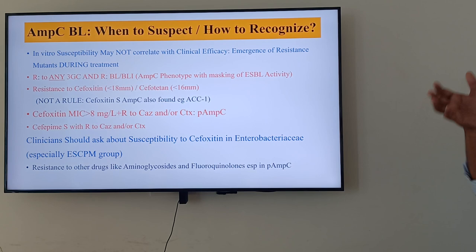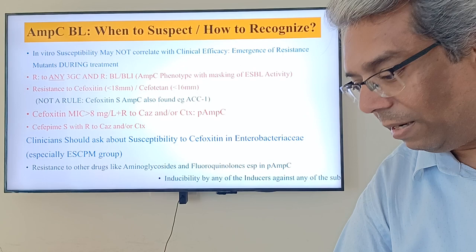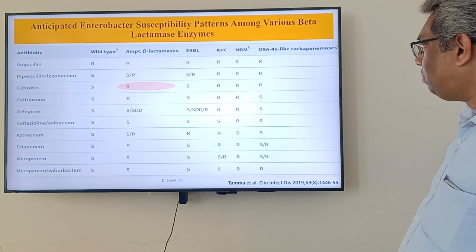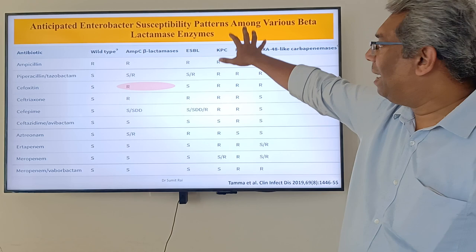So resistance to other drugs like aminoglycosides and fluoroquinolones is also seen, classically, in case of the plasmid-mediated AmpC beta-lactamases. And of course, you can see the D zoning. So if you're getting an Enterobacter isolate, it could be any of these kinds. It could be wild type, it could be AmpC type, it could be ESBL, KPC, NDM, OXA. So this particular Enterobacter that you're isolating could have any of these types.